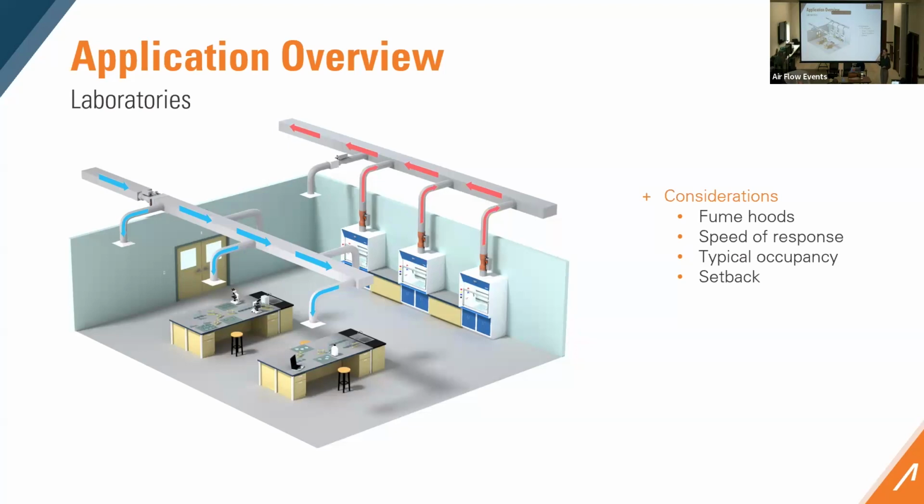Fume hoods are what we call the primary containment, because that's where you're doing those experiments. But your room pressurization is your secondary containment, so it still needs to have that same speed of response. Because if you spill something in your laboratory, you want your room to be able to contain that and keep the rest of the building safe from those chemical spills.